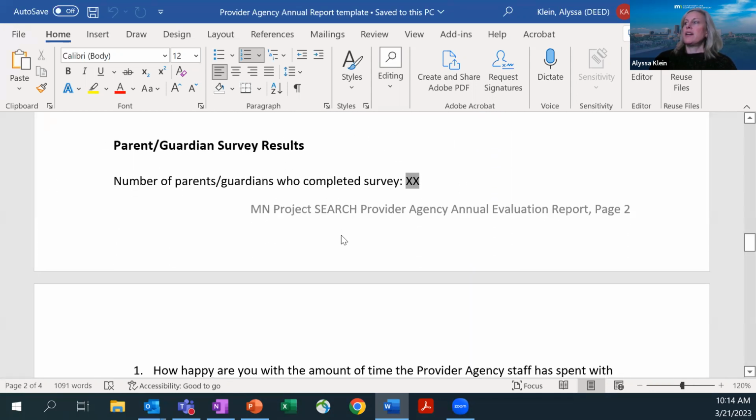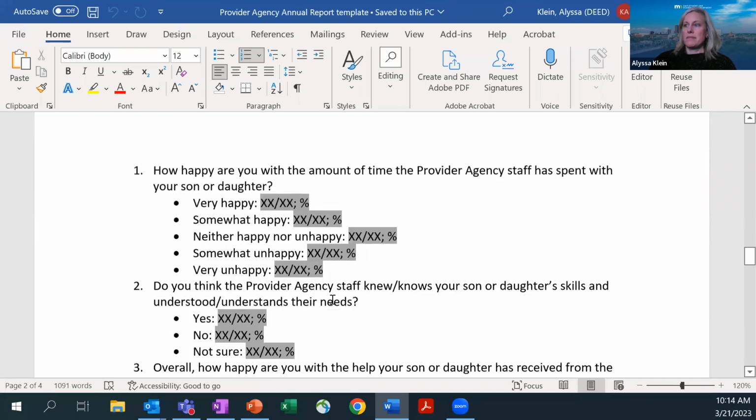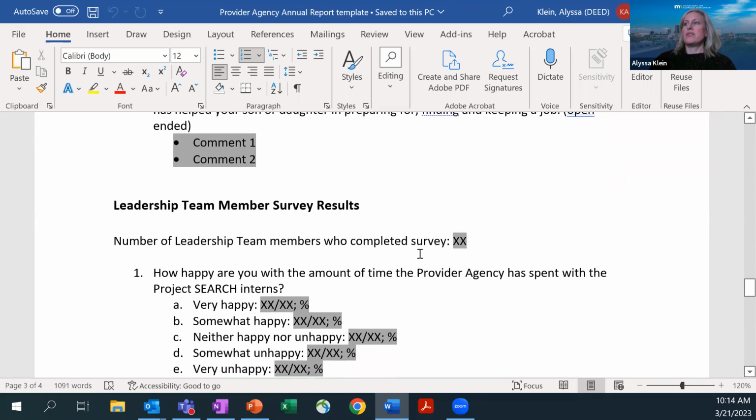Then parent or guardian, and it's the same questions. And then scroll down to the leadership team as well. We want to hear from the leadership team on those same questions.